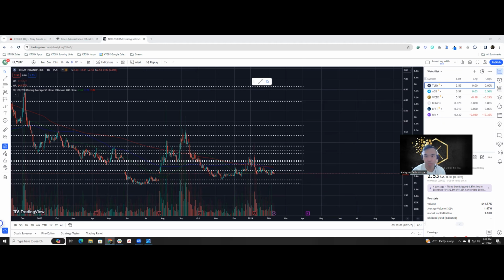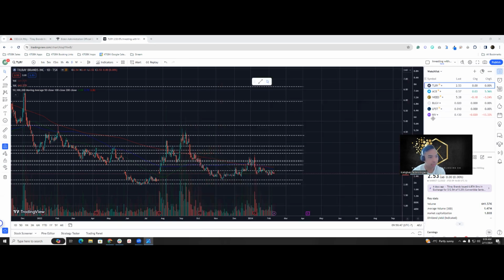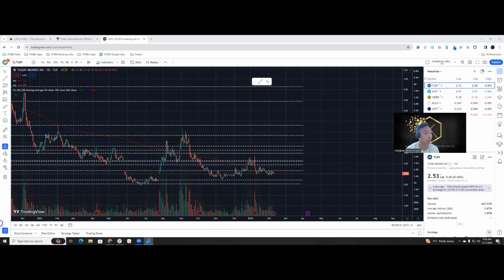As per usual, I'm going to go here and show you our latest account snapshot of Lifeist and Rev Capital and where they are right now. So basically negative 95.26% unrealized loss. You can see here, for example, Lifeist is almost down 97%, 13,372 and 32 cents. And Rev Capital is down essentially 88.71%, 898 and 75 cents. So it's pretty low, guys. We'll see what happens with a reversal trend, but this is down almost 100%, and we'll see if this specific account can get it back up.